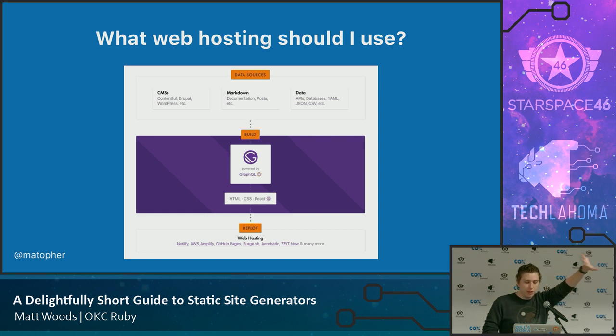So we've talked about some of the data sources we can use, right? We know that we have some CMSs, some Markdown, some data we're passing in. We're going to have our build tool like Jekyll or like Gatsby. But then what about that deploy step, right? Because it's cool when you're developing locally, but ultimately the goal is to get this out in the world without pulling your hair out. And so you can see there's quite a few options that you have. GitHub Pages works with pretty much all of these. Netlify, Surge, just all these great ones.